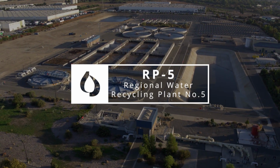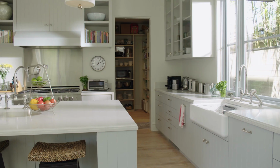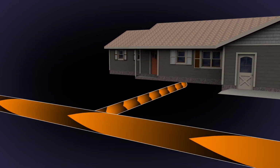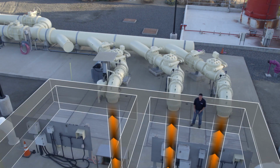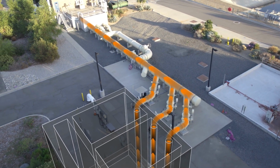Welcome to Regional Plant Number 5, one of the wastewater treatment plants that the Inland Empire Utilities Agency operates. Now, if you live in Chino Hills, or parts of Ontario, then anything that goes down the drain in your bathroom or your kitchen sink is going to end up here. So once it goes down the drain, it's going to flow by gravity down the longest, slowest water slide of all time until it gets about 40 feet below my feet, where it then gets pumped up into these pipes behind me to start the treatment process.